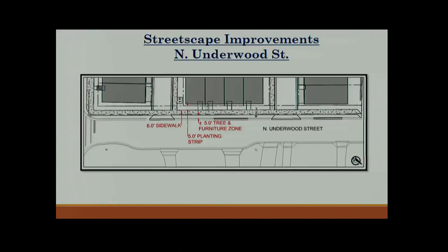Next slide. On this side of North Underwood Street, the East Falls Church plan calls for a 5-foot tree and furniture zone, 6-foot sidewalk, and a 5-foot planting strip between the sidewalk and the face of the buildings. Again, if you were to go out there today, it's really just the 6-foot sidewalk. So a pretty large improvement for the public right-of-way.